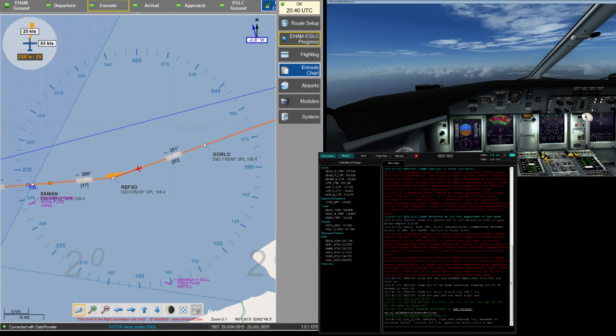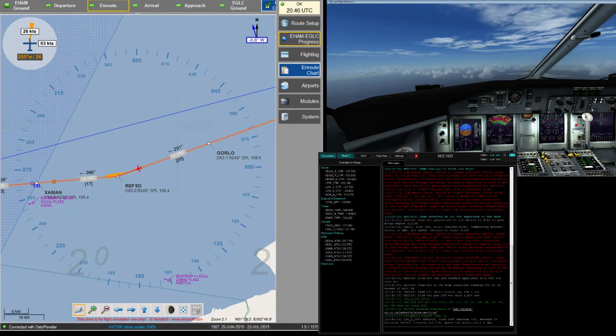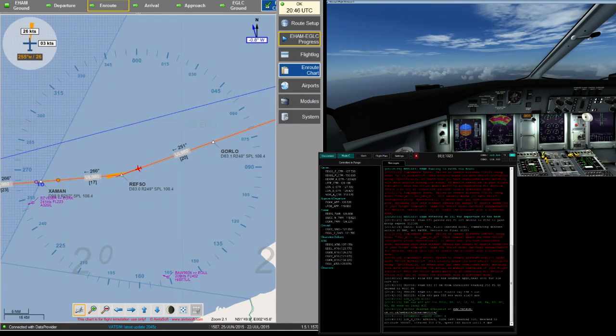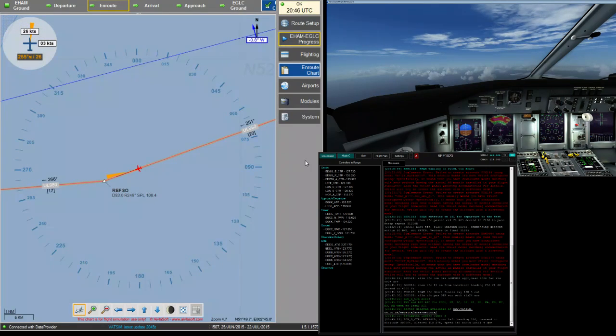Uber 633, turn right, heading 090 degrees. All right, heading 090 degrees, 633. Speedbird 633, descent to altitude 5,000 feet on QNH 1014. Descending 5,000 feet on QNH 1014, 633. 7, turn right, heading 050 degrees, descend to altitude 2,500.